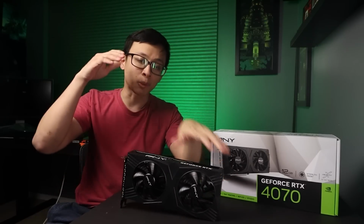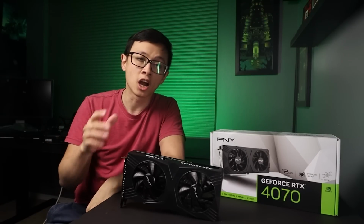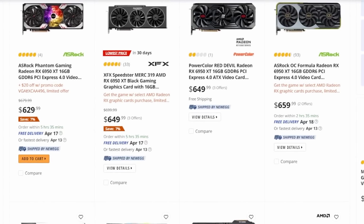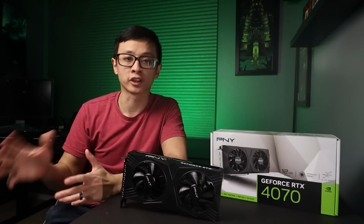Now, to test this, I put it head-to-head with other cards that are in direct competition with it in that $600-ish price range. On the AMD side, we have to go back to the last generation's RX 6900 XT or RX 6950 XT. While those did launch at $1,000 or more, they can now consistently be found at around $650, making them direct competition. On Nvidia's side, I think the most comparable card from last gen is the RTX 3080.